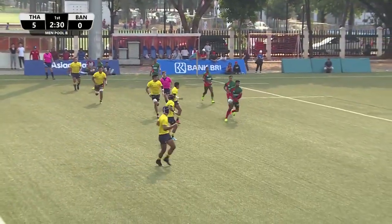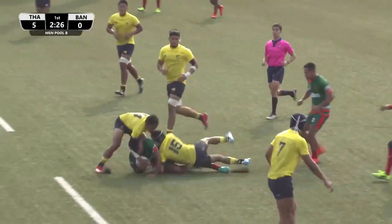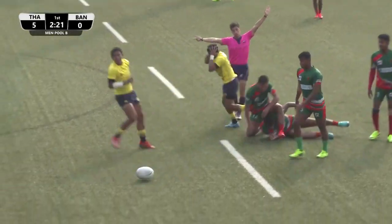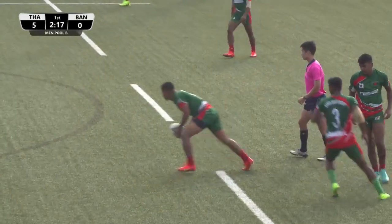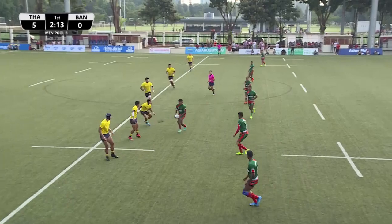Let's see what they can do from deep in their half. They spread it out wide, going to the left, straightening up. Bangladesh straightening up. Penalty, not rolling away, Thailand. Bangladesh with a quick tap. What can they do from here?